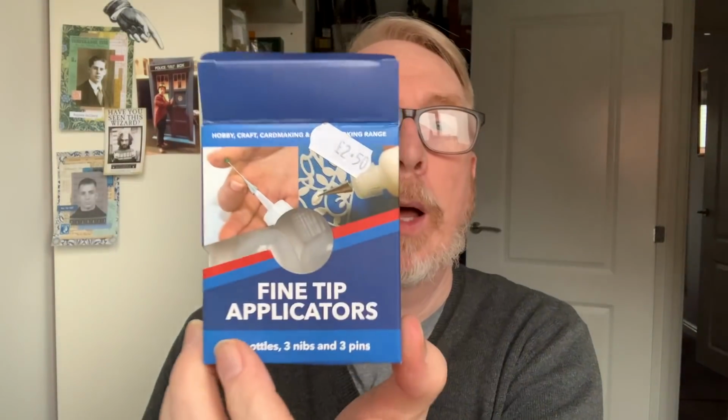But what I also wanted when I went there was to try and find some fine point applicator bottles, because this is one of those bottles that after a certain time it kind of oozes out the top, and it's right difficult to stop it from coming out. So I wanted a fine point applicator, and I managed to find a box of 3 little mini bottles that I can fill with the glue that have got a real fine point. Can you see that? Hopefully you can. And there's a little pin that you just put in the top. That will help. 3 in a box.